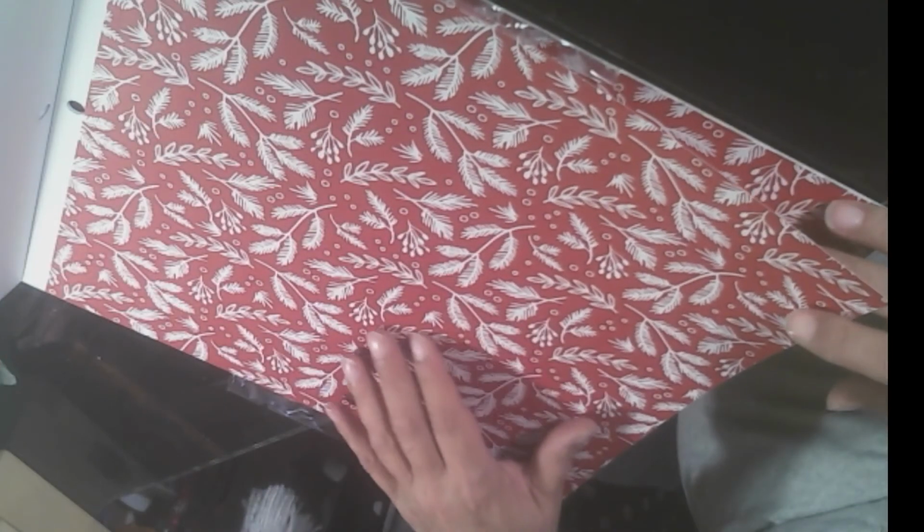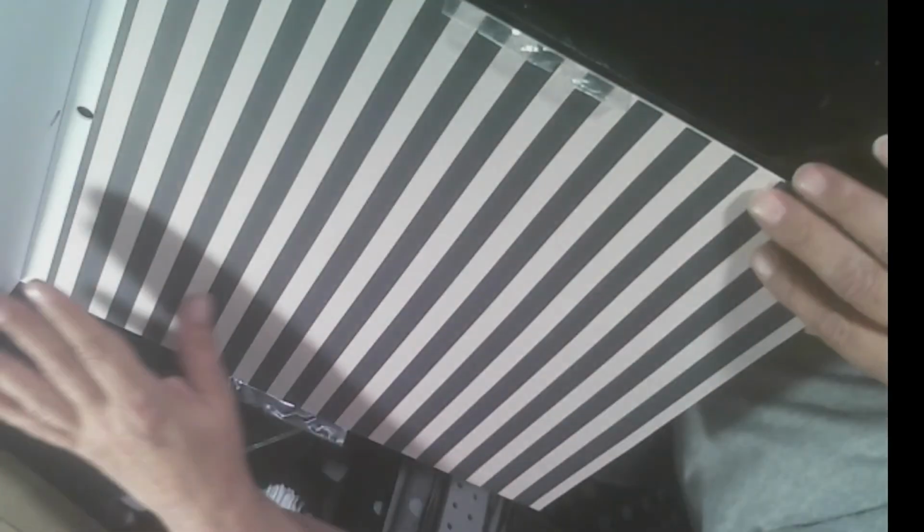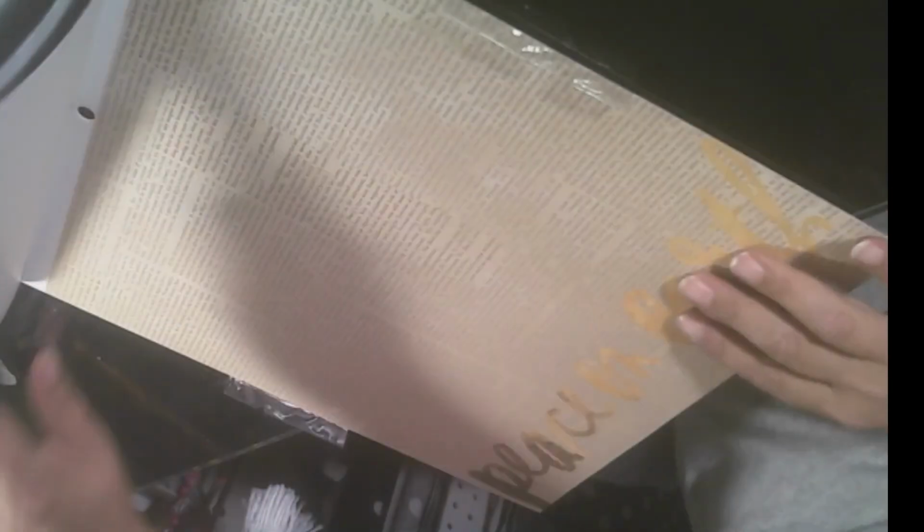This has got more embossing powder on it, heat embossed. This is all right. Reminds me of wallpaper, old-fashioned wallpaper. And then this is Peace on Earth. That's pretty cool. So that's that one. Just a couple more. Let's see, what do I got here?